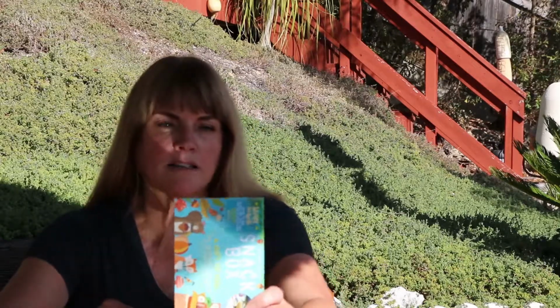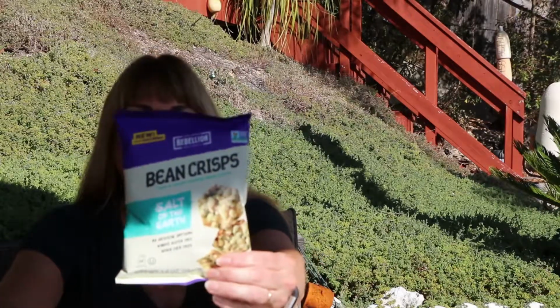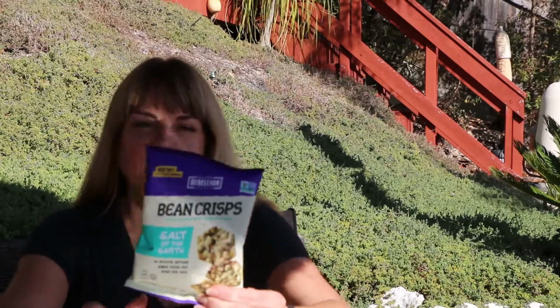This is again our guide as to what's in the box, and it gives you all the information as far as websites where you can find these products. Okay, so the first one is Bean Crisp, salt of the earth, thin and crispy popped bean crisp, from Little Rebellion. 100 calories for this bag, 4 grams of protein, and they are gluten-free and vegan, of course.